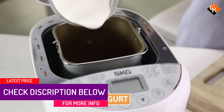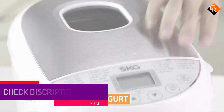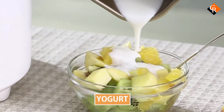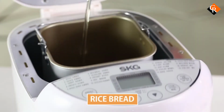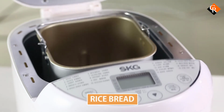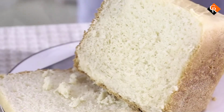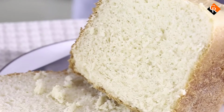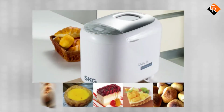It features multifunctional settings that allow you to bake 3 loaf sizes, ranging from 1.5 to 2 pounds of bread. In addition, it has 3 crust colors, including light, medium and dark. The machine's build quality is simply incomparable. It has a large viewing window that lets you keep an eye on the entire baking process. Moreover, its non-skid feet prevent the unit from sliding on the countertop.